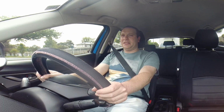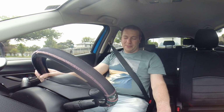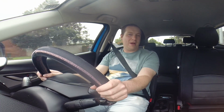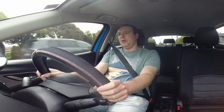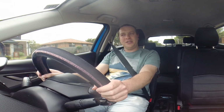Most people who buy a CX-3 tend to buy it with the 2-litre petrol engine and the 6-speed automatic transmission. This one has the 1.5 diesel and the 6-speed auto. You can only get this with an automatic gearbox and not a manual one, sadly, in Australia at least. So this car is a bit of a rare car, but not very desirable.